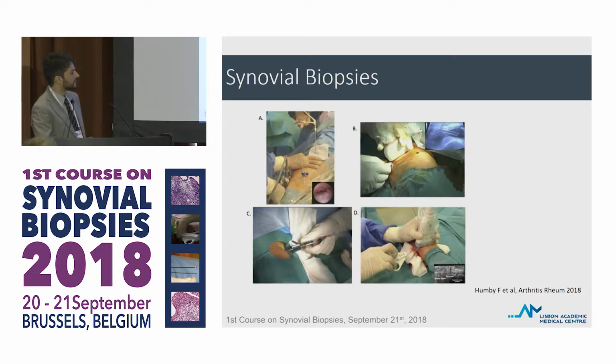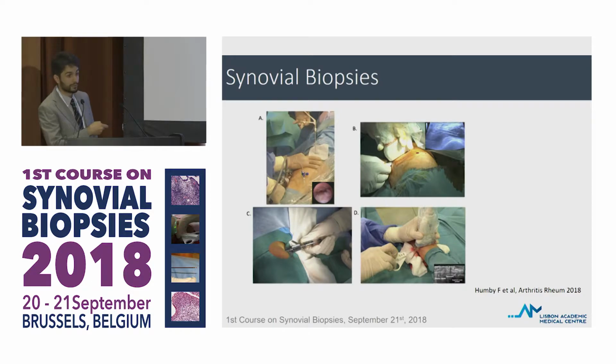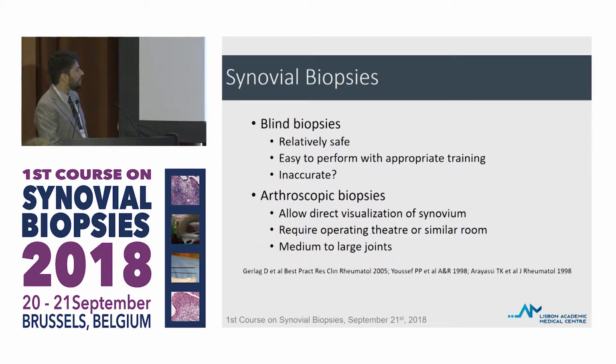So this is probably one of the most cited papers here, and it shows the different biopsies that can be done and are still done nowadays: the Parker-Pearson, the ultrasound-guided needle, the portal and forceps ultrasound-guided that we are not doing in our department, and the minimally invasive arthroscopy that we are also doing on the knees in our department. Elsa is doing it. And that's also the reason why we don't have that many knee ultrasound-guided biopsies. So I will pass on that.